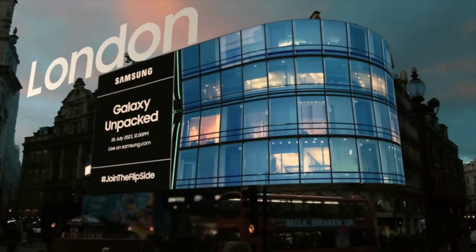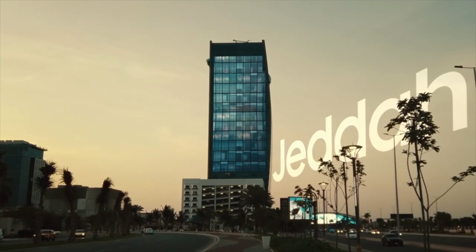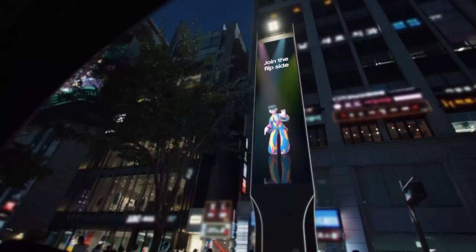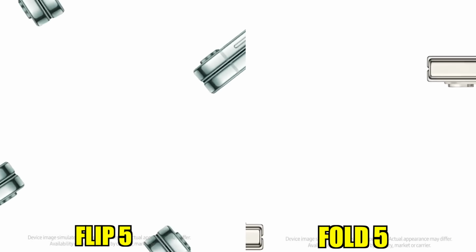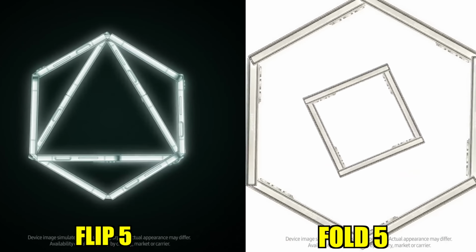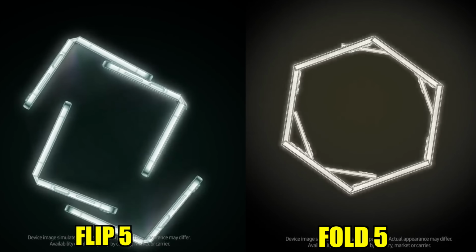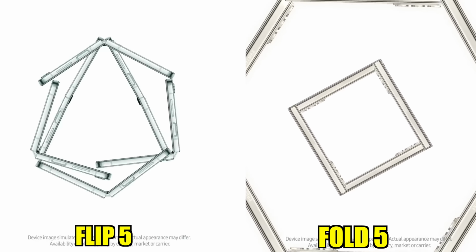Speaking of time, Samsung is on track with their July 26th Unpacked event for the Galaxy Z Flip 5 and the Fold 5. We've got some new teaser trailers out. The teaser officially reveals that the Flip 5 will fold completely flat when it's folded. We can expect the same thing for the Z Fold 5 as well. They're going to be using a brand new hinge.